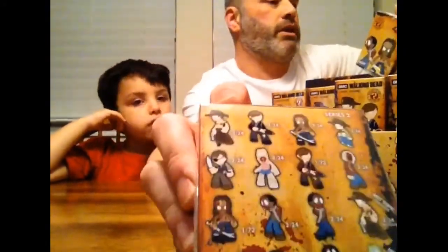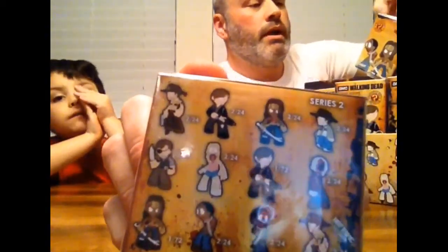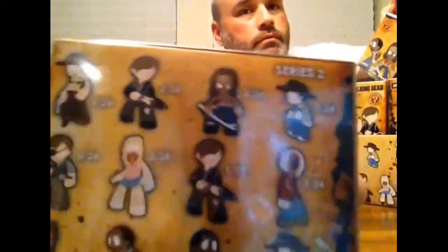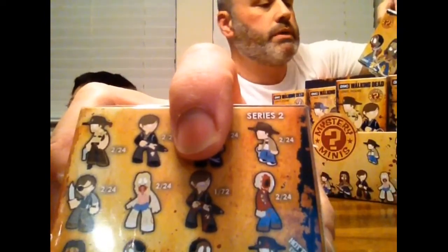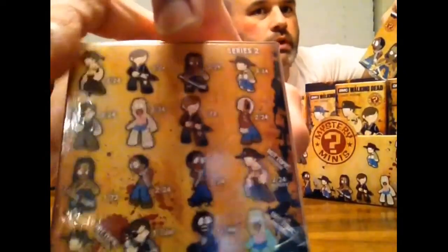You're going to get the regular Rick. He's 2 of 24. Daryl is 2 of 24. The Michonne, 2 of 24. The Carl, 2 of 24. And then the Governor, he's 2 of 24 also. Then there's the Jawless Walker, that female right there. And then there's a Bloody Daryl. He's 1 in 72, so that's a pretty good one to get. He's actually fairly expensive. And then there's the One-Eyed Walker, who is 2 of 24.